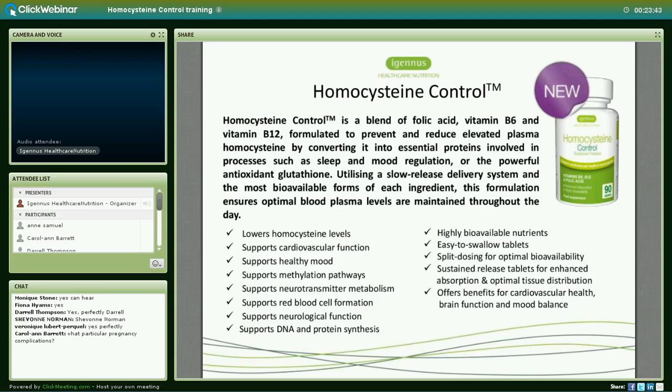So the product lowers homocysteine levels, and by doing this, we're going to support cardiovascular function, a healthy mood, nice support for methylation pathways, neurotransmitter metabolism, red blood cell formation, neurological function, and DNA and protein synthesis. And a few side-by-side bits about the product. Highly bioavailable, easy to swallow, we split dose, we use a sustained release tablet, and the key areas are that the product offers benefits for cardiovascular health, brain function, and for optimal mood balance.